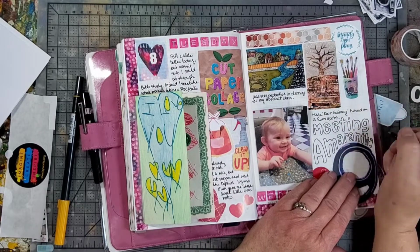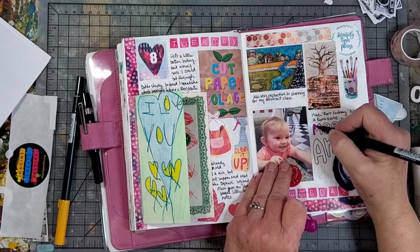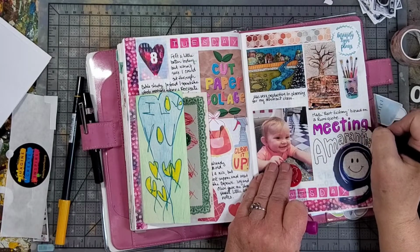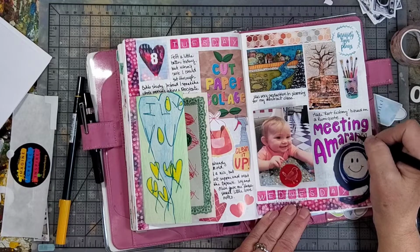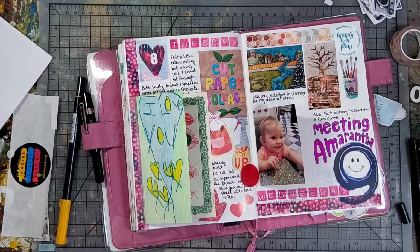I like to draw in some of my words big so that it makes a headline for the day, or what the biggest thing was, so you can see at a glance what the most important thing of the day is, without reading all the text. Using a Tombow marker to color that in.